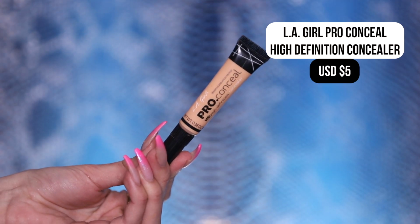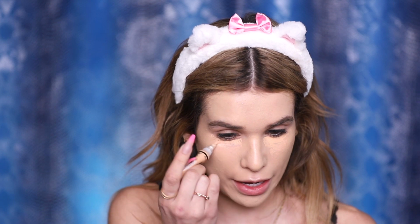So this is the LA Girl Pro Conceal HD High Definition Concealer. So let's apply. This is a bomb affordable concealer, you guys. I'm using the shade Light Ivory. So let's apply this under my eyes. And honestly, this is a good concealer, but what shade did I get?